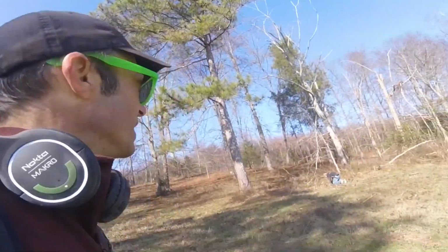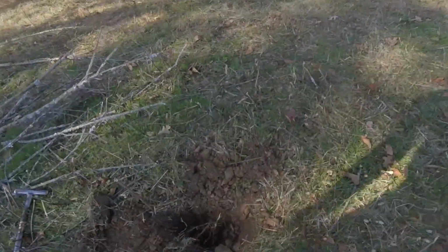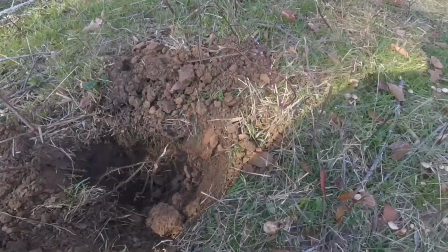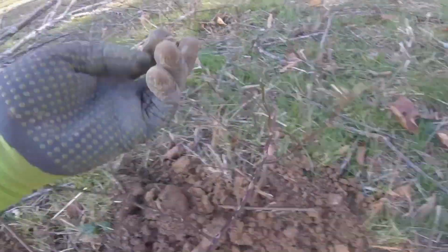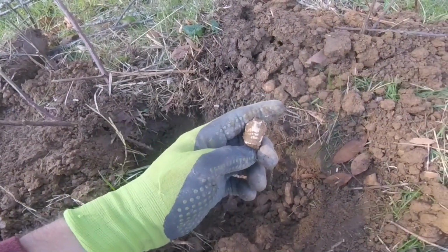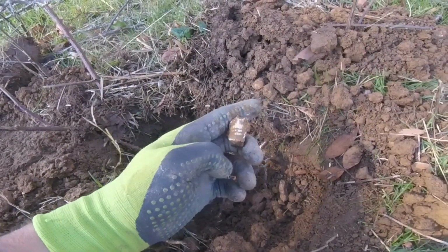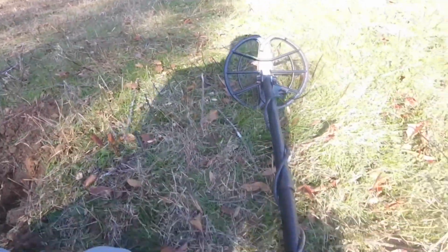We just got another great signal here. JD just got another bullet up there and a sliver. I got a little sliver a second ago, and let's see, where is that? There it is. Another fired bullet from the American Civil War. You can see the 3 rings there from it, so that was great. It sounds real good to the Equinox.